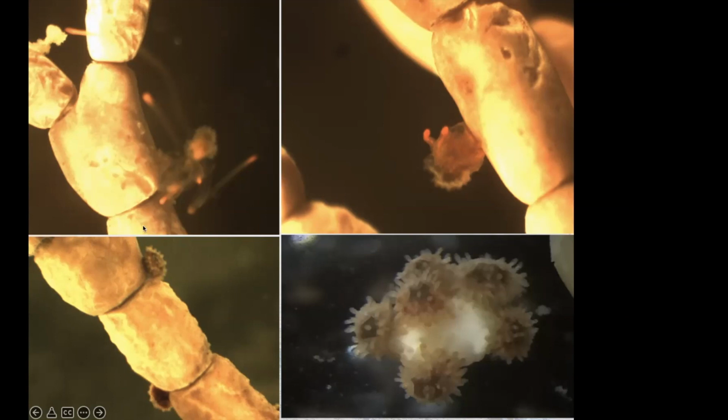And you can see on the top right, it's slowly pulling its body into itself. On the bottom left, you'll see that it's completed that metamorphosis. And on the bottom right, you can see a bunch of little tiny newly metamorphosed sunflower sea stars.